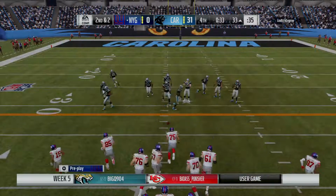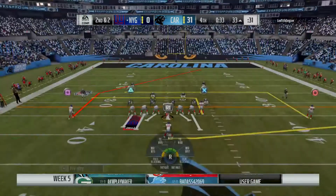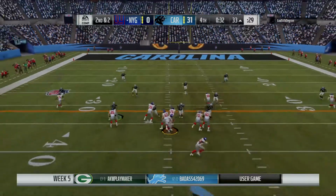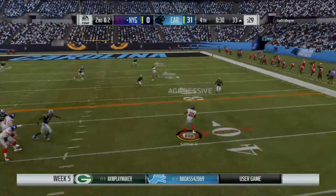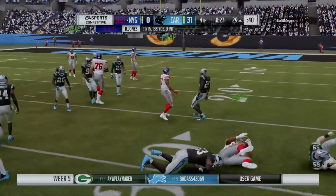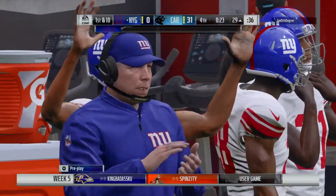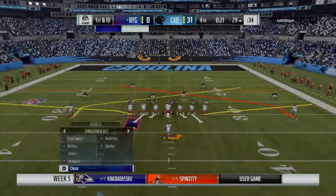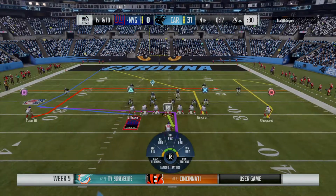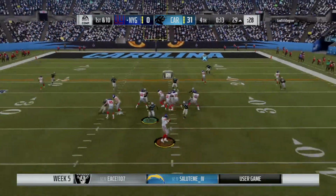Facing a 2nd and 2 after that last catch, good for 8 yards. Back to throw, Jones finding his safety valve here. That's complete, and he'll work it inside the 30 to the 29-yard line, at 5 yards on the play, as the drive will continue. So many times you hear today's NFL described as a space game. Get your best players into space with the football in their hands.